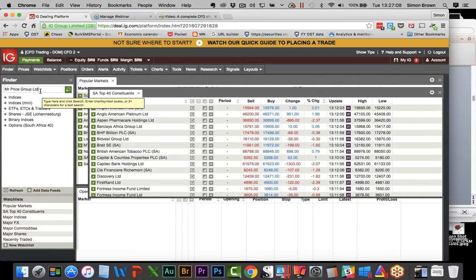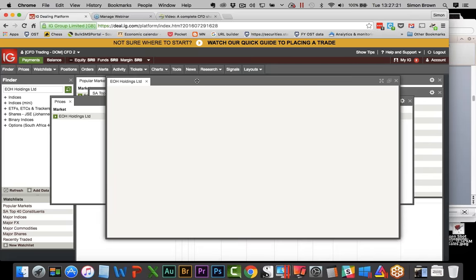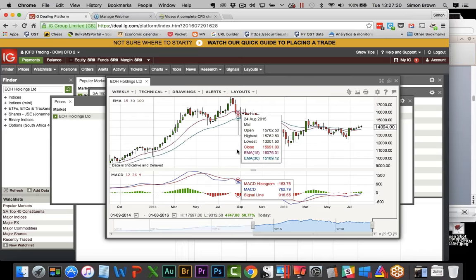Graham, you want EOH, notwithstanding, as you point out, that it's not top 40, but let's go look at EOH. I went top 40 for pure liquidity reasons. You could expand it beyond the top 40 into a wider market, but to me, I like the liquidity in the top 40. I'm quite happy trading that.